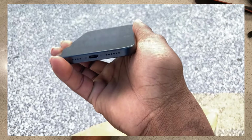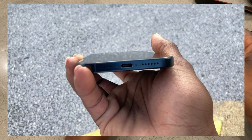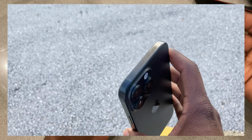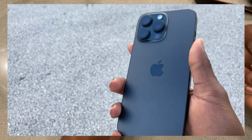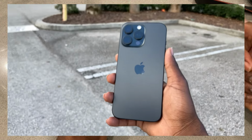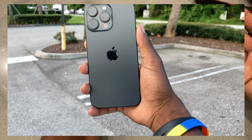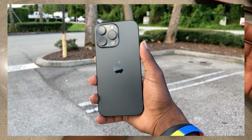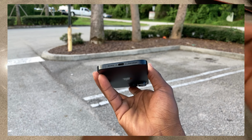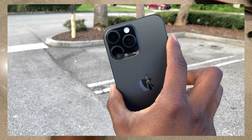Okay, so the size of this phone is 6.42 inches. So the height is 6.42 inches, which is 163 millimeters, width 3.06 inches, which is 7.6 millimeters. And yes, I was right, up to 1600 nits of peak brightness, and then 2000 nits of brightness outdoors. So you get 2000 nits of brightness when you're outside, like in direct sunlight. You get 1600 nits of peak brightness overall, like if you're inside your house, your room, whatever the case may be.